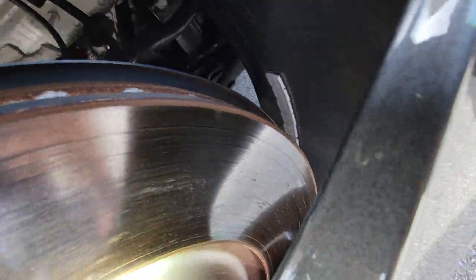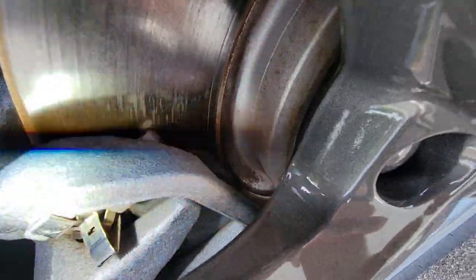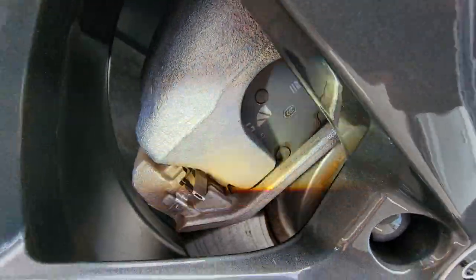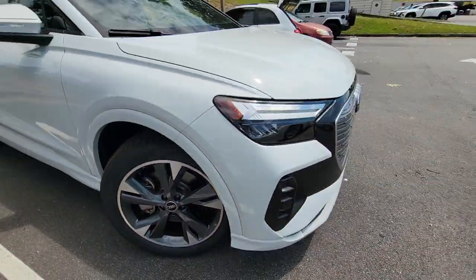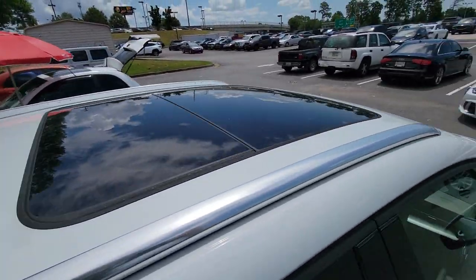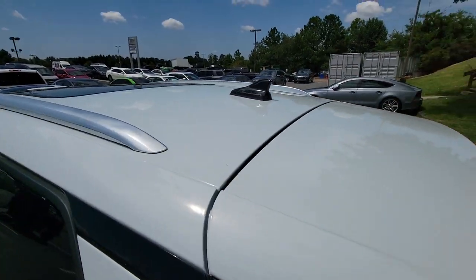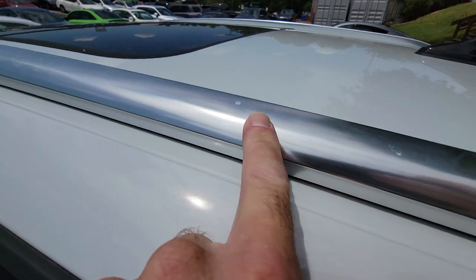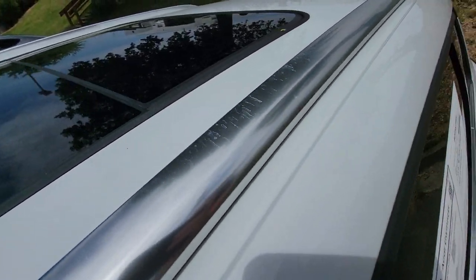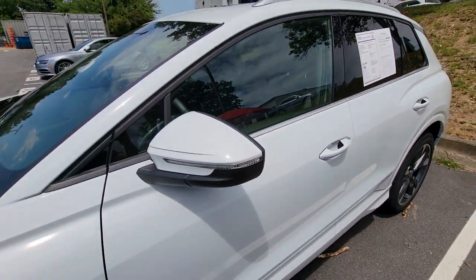Here's the front rotor. Here's the pad, still got a lot of life. Have a little bit of oxidation here to the chrome. Looks like it needs a wash. It's got a pretty metallic pearl finish there.